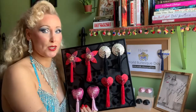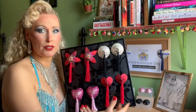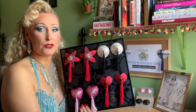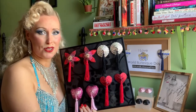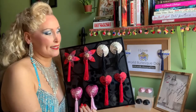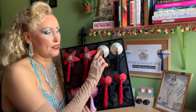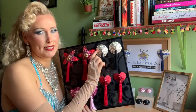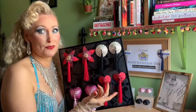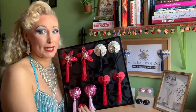I wanted some tassels that had just one generic, clear color, so that you could wear them with any costume at all, so that it doesn't have to be so matchy. And these are beautiful as well. They are very, very sparkly, and that's partly because they use only Swarovski crystals. They just are extra blingy on stage.